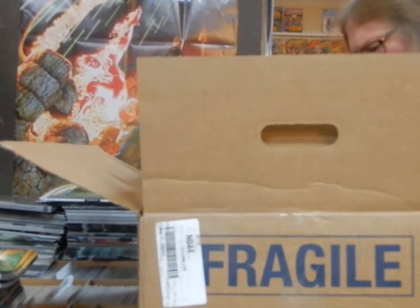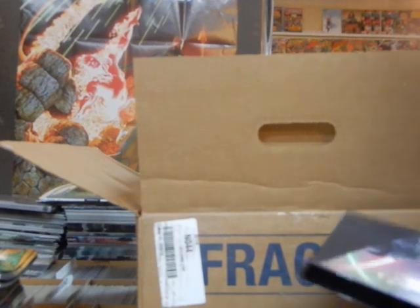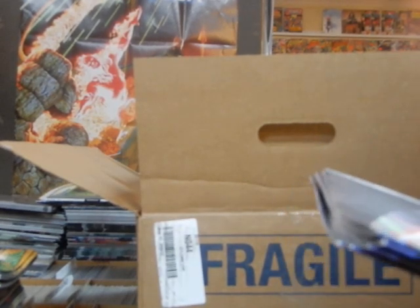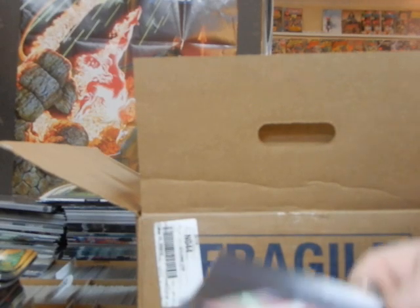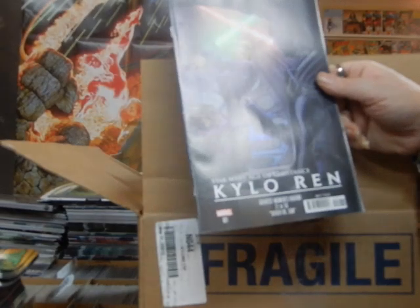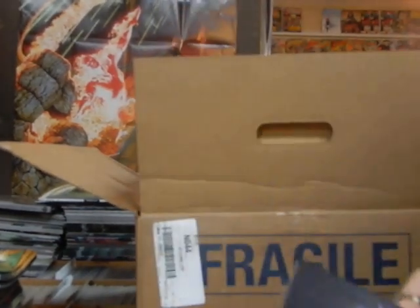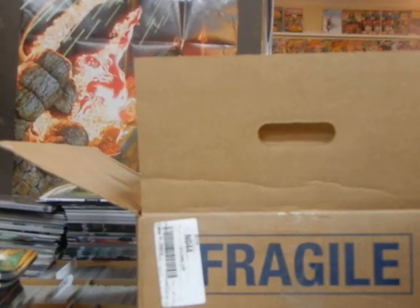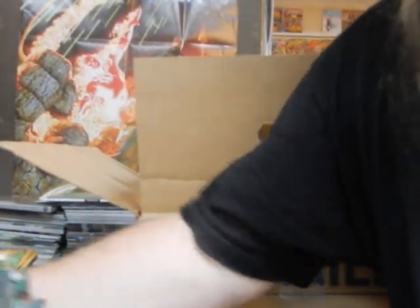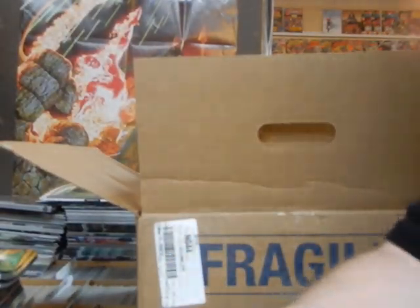I see a Star Wars book down here. This almost looks like a Ron Frenz cover. This is Kylo Ren, Age of Resistance. This is the Greatest Moments variant, number 27 to 36, Father versus Son. So make sure a couple copies of that get set aside for my Star Wars fans that like these books. So make sure they are covered.